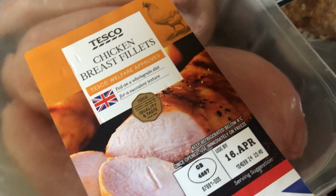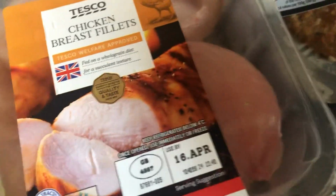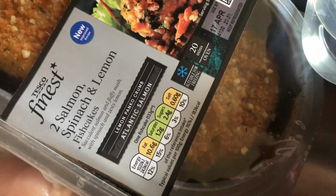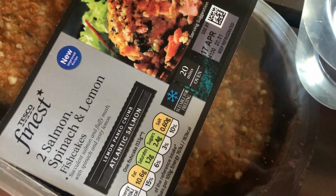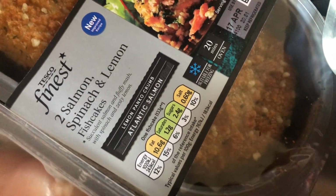I got the chicken breast fillets 3-pack. Sometimes they're cut into 4. That looks massive. It might be 4, because that could be 1 and that could be 1. These are not for me. Basically, I get whichever's got the longest date on, and out of all of them, the salmon, spinach and lemon had the best date on.